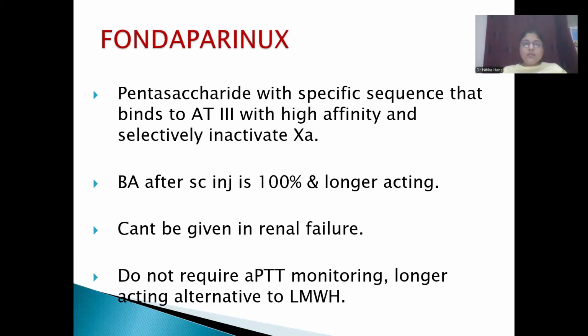Now, fondaparinux, what is it? It is a pentasaccharide with a specific sequence that binds to antithrombin 3 with high affinity and selectively inactivates factor 10A. So it is a parenteral factor 10A inhibitor. Bioavailability after subcutaneous injection is 100%, and it is longer acting. It can't be given in renal failure. It does not require activated partial thromboplastin time monitoring, and it is a longer acting alternative to low molecular weight heparin.